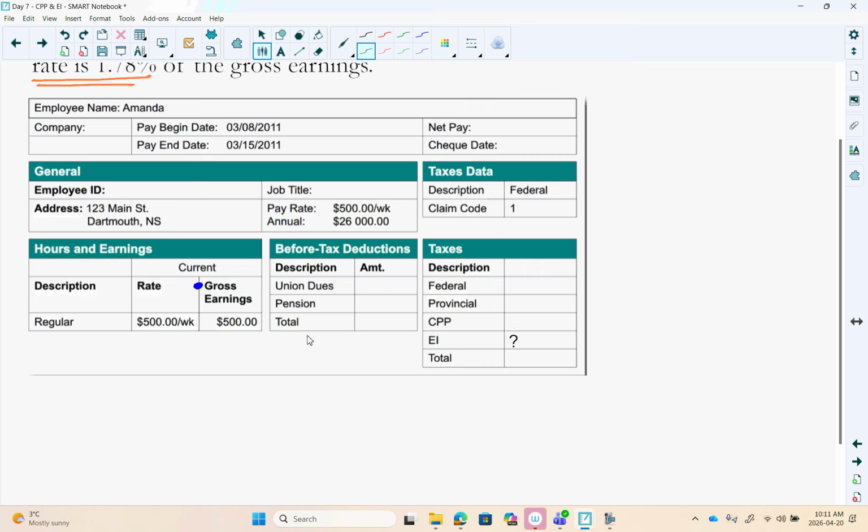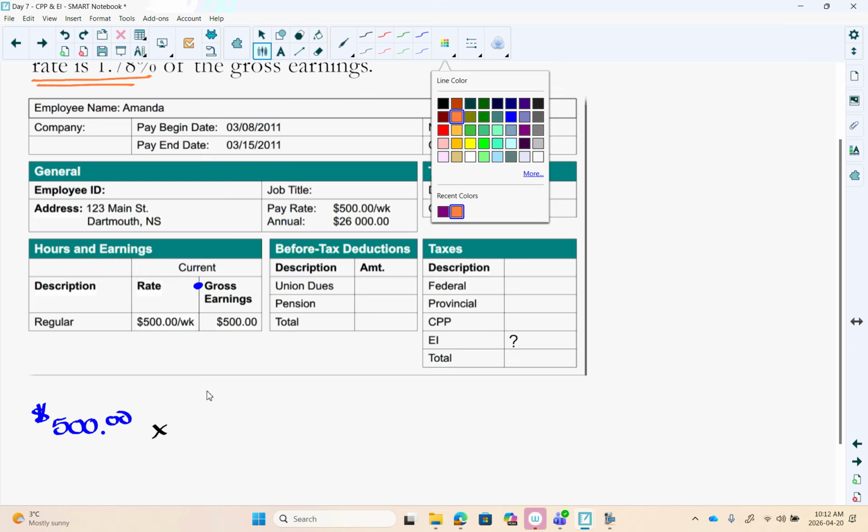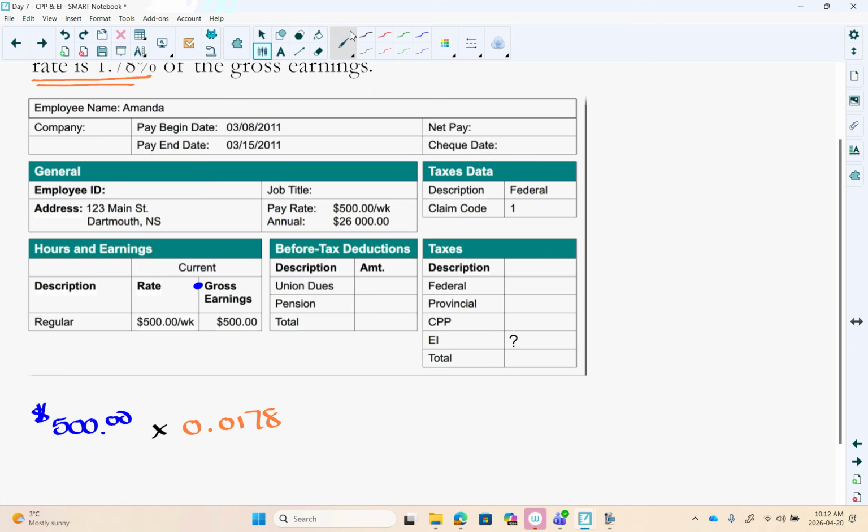1.78%. So to figure out your EI contributions, that's this box. I'm going to take the gross earnings, $500, and I am going to multiply it by 1.78% as a decimal. So at the time of this question, the employment insurance premium rate was 1.78%, not 1.63%. What's 1.78% as a decimal? And what does that leave? What's 500 times 0.0178? $8.90. That's not bad. Okay, like I can stand to give up $8.90.